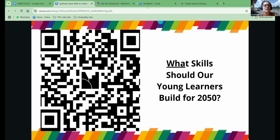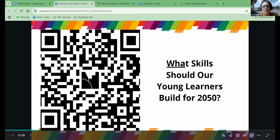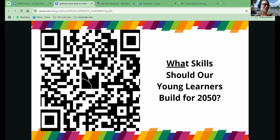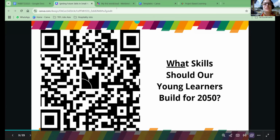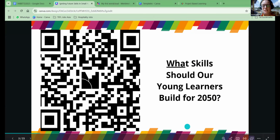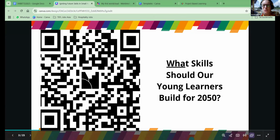So first, here you have the QR code for a Mentimeter, which, if you were in Glenn's plenary earlier, you'll know that he mentioned this. He used a different site that is similar, Wooclap, but we'll be using Mentimeter today. And I can also send you the link, if it will let me.